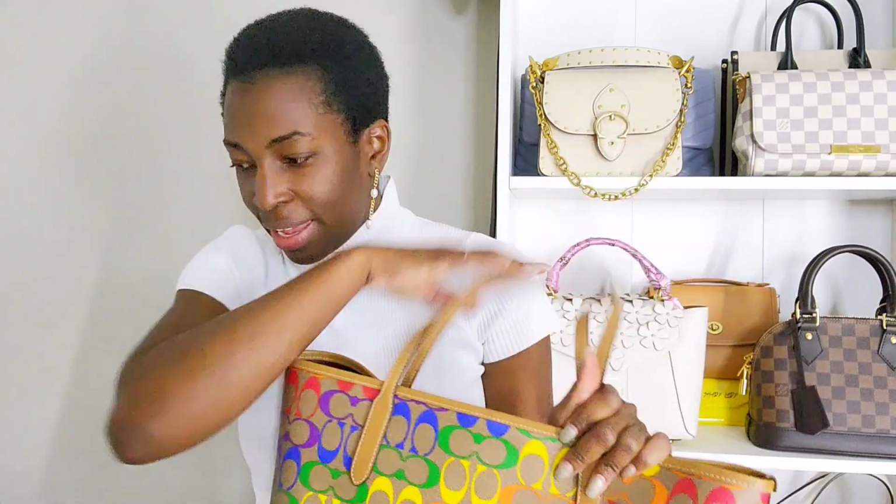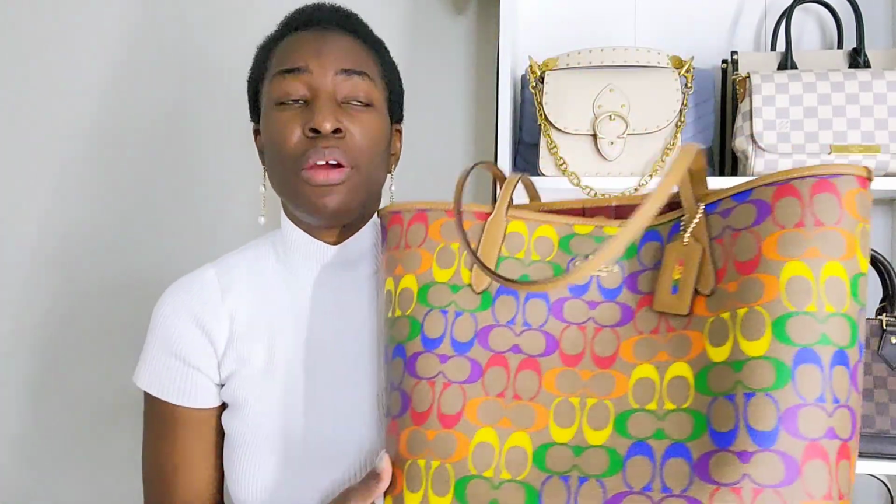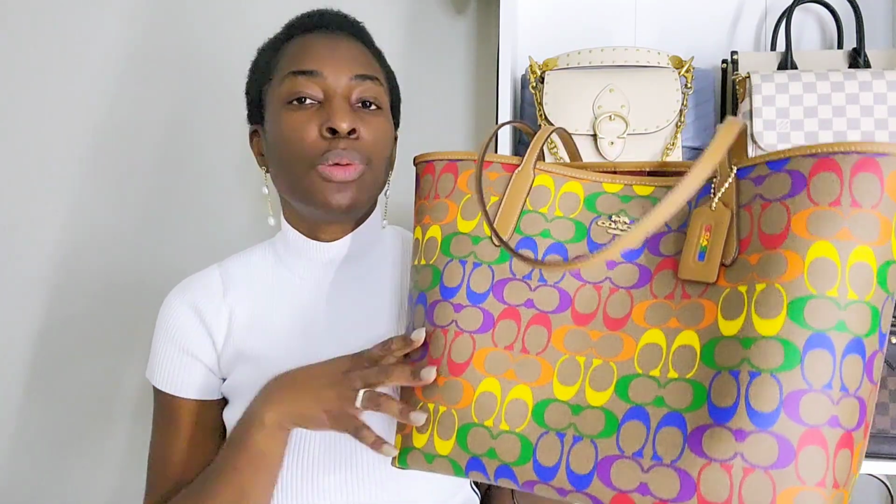And finally, in my entire collection from Coach Outlet is the beautiful City tote from the 2021 Pride collection. So they do the Pride collection every year. The one from the Pride collection last year is a little bit different. This one is from 2 years ago. I got it on clearance, so at a much better price. I think it was about 70% off.